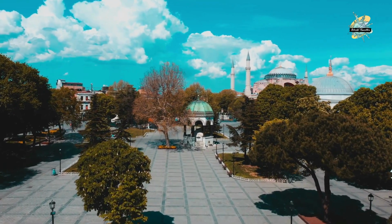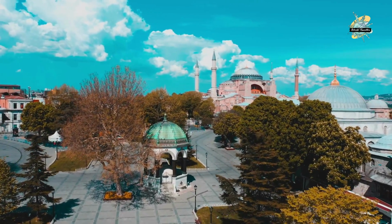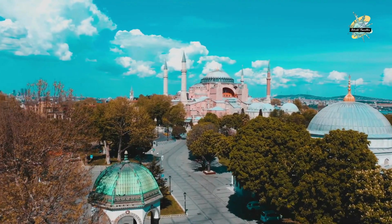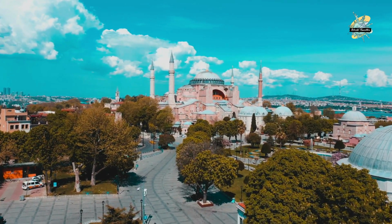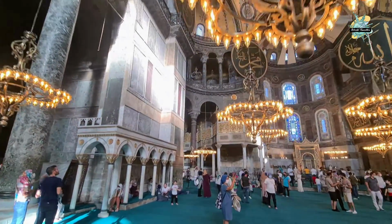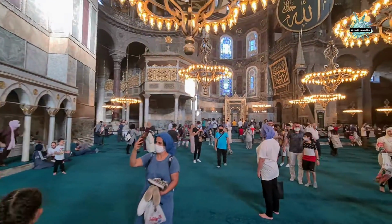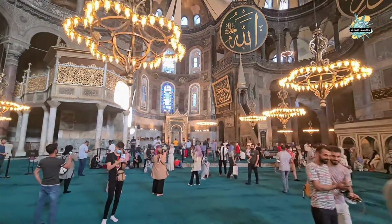1. Hagia Sophia Grand Mosque. Located in the Sultanahmet neighborhood, Hagia Sophia is a former church and museum, now a mosque. It is one of the world's greatest architectural works and accepted as the eighth wonder of the world. It experienced history in the Roman, Byzantine, and Ottoman empires. As it serves as a mosque now, entrance to Hagia Sophia is free of charge.